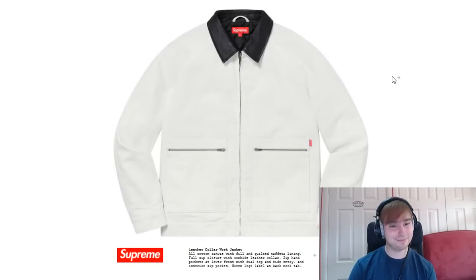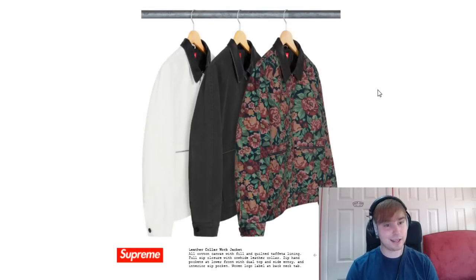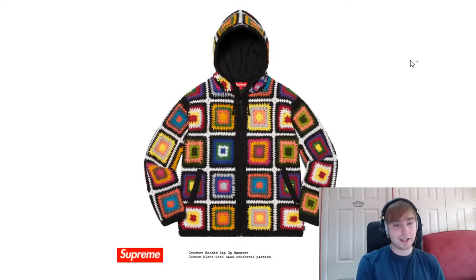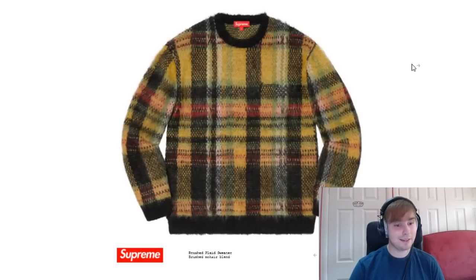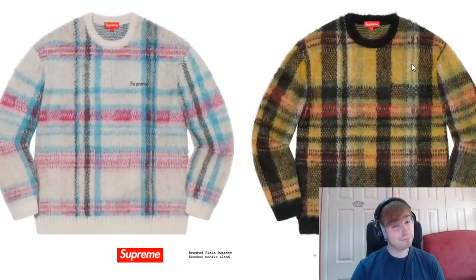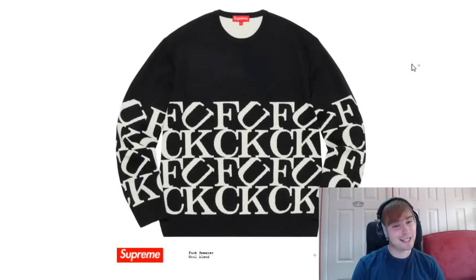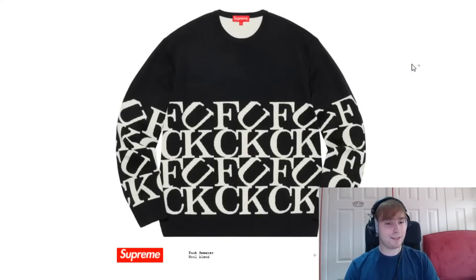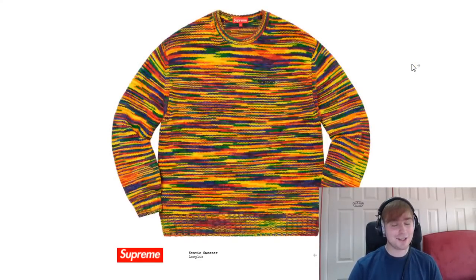Sticking with the rose theme, leather collar. Yeah, no thank you. The rose looks okay on that, but the other two, no thank you. Crochet, hoodie zip-up sweater. Yeah, blue colorway, really nice. Plaid sweater. Nah, doesn't beat Smurf. Doesn't beat the Smurf sweater. They've done that already, but in thinner lines, I'm pretty sure, a couple of seasons ago. So, it's not the greatest.